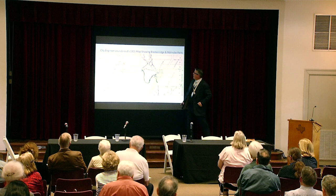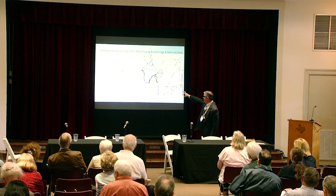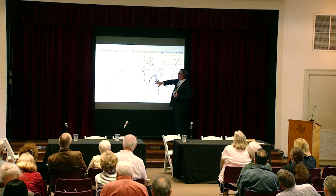So, this is a 1905 map. We're looking at the changes over time because it's really important to understand in the archaeology. This is the same map. This is just a blow-up of it here, okay? And this is Giraud. He's still the city engineer. And again, here's Broadway making the curve. Here's the alignment that is Hildebrand Avenue. And you can see that there's some changing going on here.